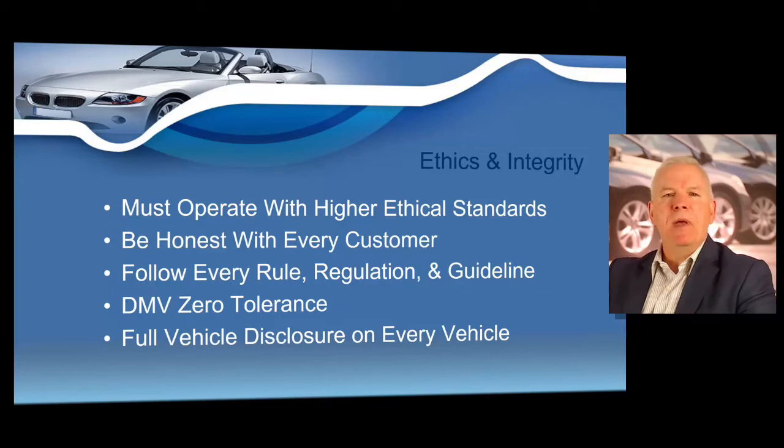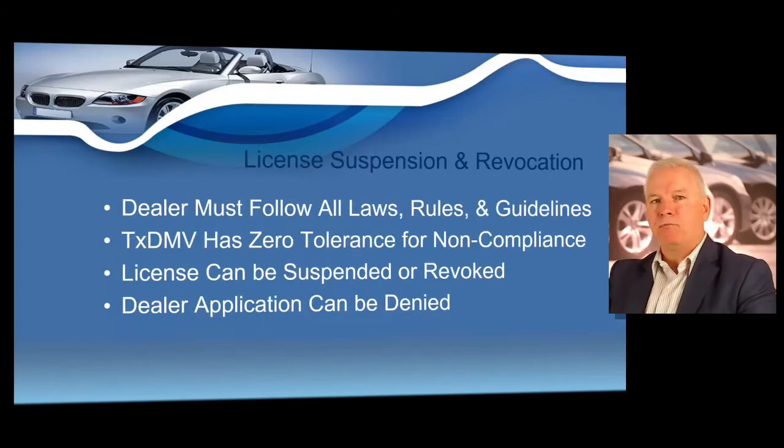By operating your dealership with complete honesty and the highest ethical standards at all times, you will gain an honest reputation that will lead you to many more sales than that of a dishonest dealer. Being completely honest with your customers is absolutely imperative. You're going to have the best reputation in your area, hopefully the highest profits, and you're going to be in business for many, many years. Operating your dealership with complete integrity and 100% compliance equals more profits, while ensuring your dealer's license will never be suspended or revoked.